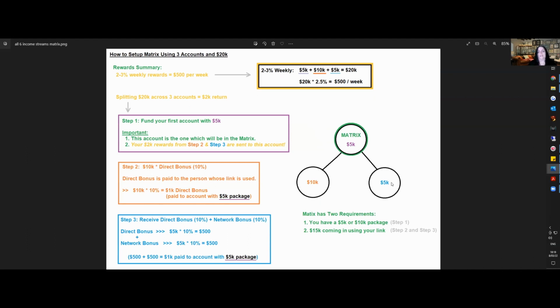And that's from this. And why this? Because it's the binary compensation system. We have a left and a right-hand side. So the stronger side was 10K. The weaker side that we added the last person to was 5K. So therefore, on the binary system, we always get paid the network bonus on the weaker leg. Therefore, 5K, this is what was paid into the matrix, into the account number one.